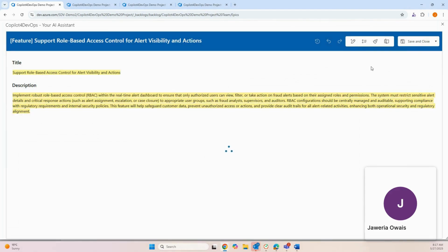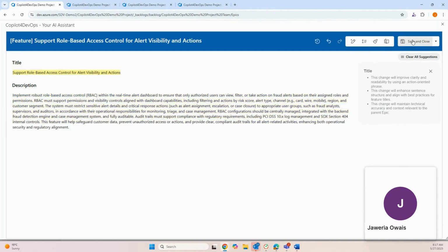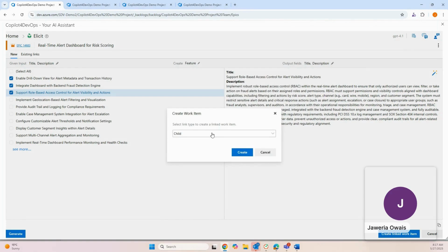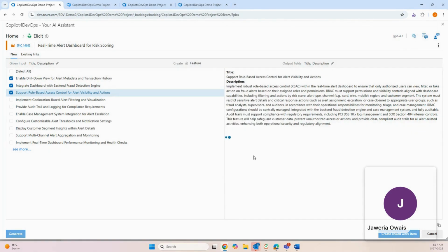Once you decide to apply those changes, you just have to click on Apply, and the system is going to rewrite your description or your title. Let's apply the changes for the description. And once we save and close, it will show you the most up-to-date version of that work item. Now, as we are creating them, you will see it will prompt you for a link type. Either it could be a parent-child link type, or you can select any links that are supported within Azure DevOps. And here you go. The work item IDs are assigned to these suggestions.